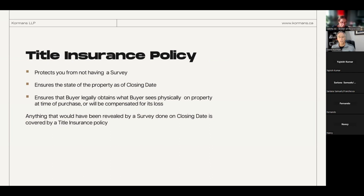And if you don't have a survey, or you don't have an up-to-date survey, you close your transaction. And if it turns out you find a defect after closing that would have been disclosed had you had a survey or an up-to-date survey, you'll get protection and coverage by title insurance. That's the whole purpose of this system. Okay, so the system works. The buyer will get what the buyer physically sees at the time of closing. And if it turns out there's a defect that's disclosed afterwards, that's the route they're going to go.